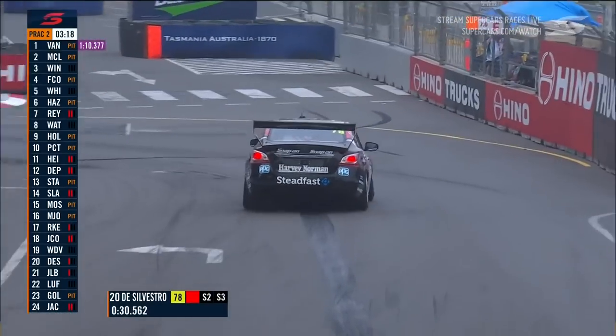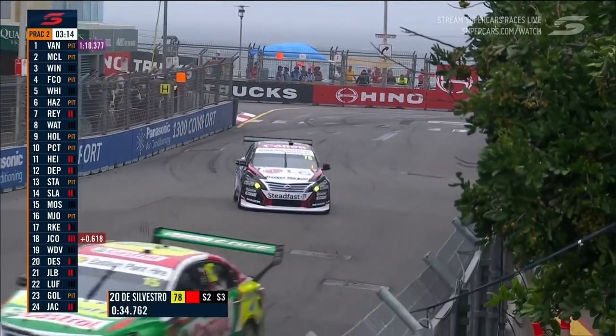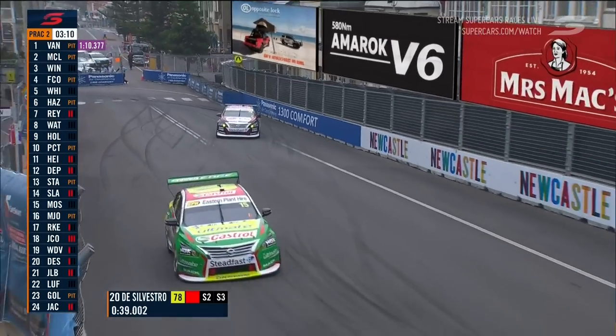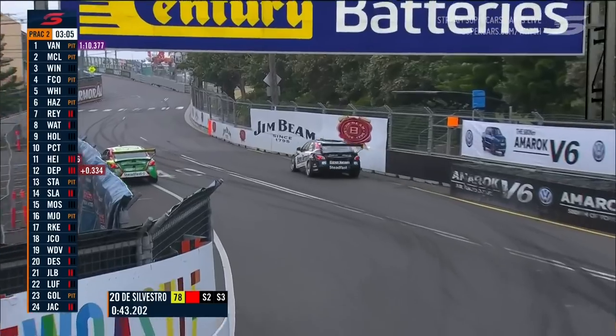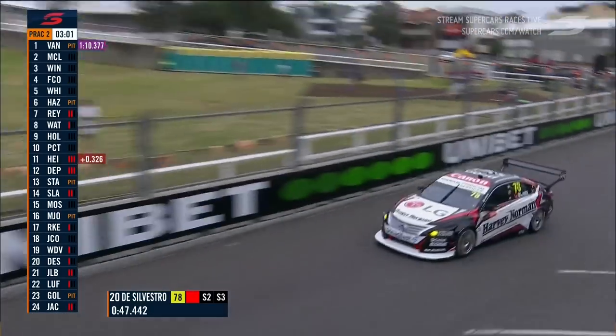Oh, she's just about in the fence at six. That was amazingly close. I was giving her the biggest rap of all time, and that was almost in. She caught the inside curb too hard and it flicked the car out to the left, and she just gathered it up before she fired in the fence on the left-hand side.